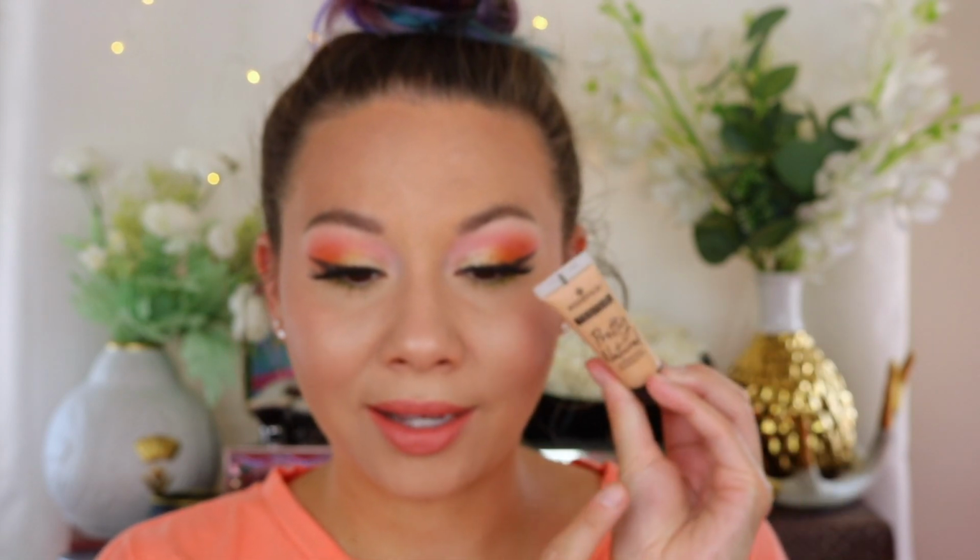Everything just looks so good. Seriously, you guys, this Essence foundation is bomb.com. It is super inexpensive. All of Essence products are super inexpensive and affordable. Love this foundation. The coverage on that, so good.